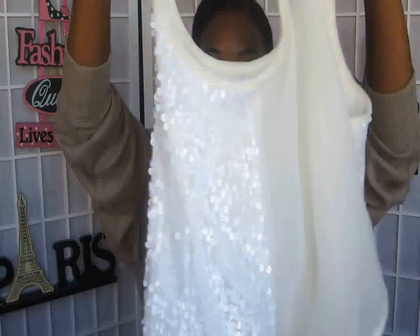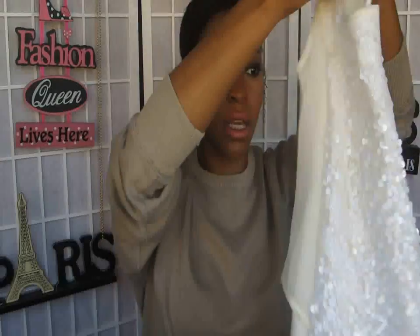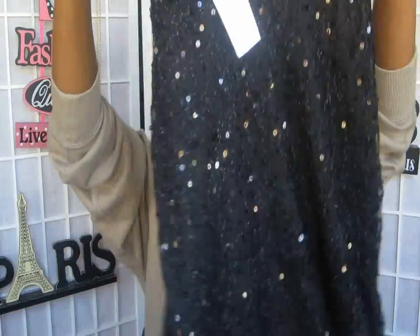Got this white sequins top. It's a racerback and it has a sheer back to it. And I got this for $5, and I think this would look so nice with some white shorts in the summertime and some sandals. Perfect for a movie date. And I also got this black sequins top for $5. And this is great with some black shorts for going out in the summertime. Super cute and looks nice with an updo, like a top knot bun. I love it. It's cute.